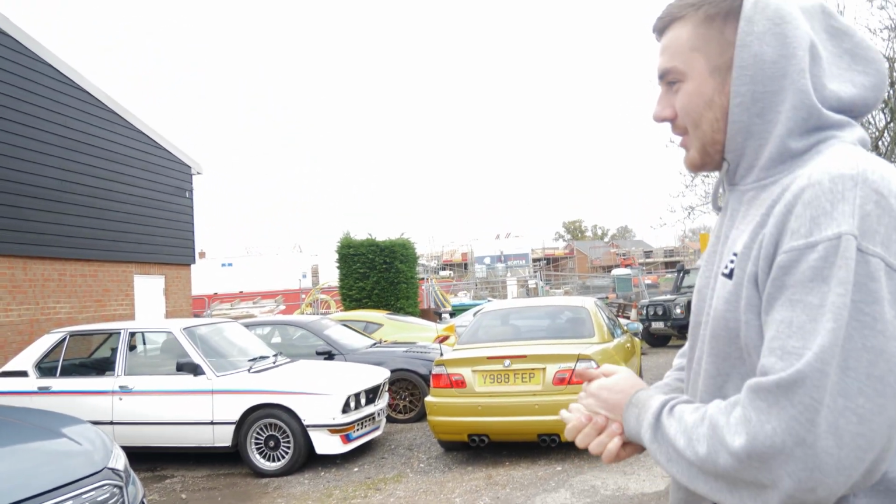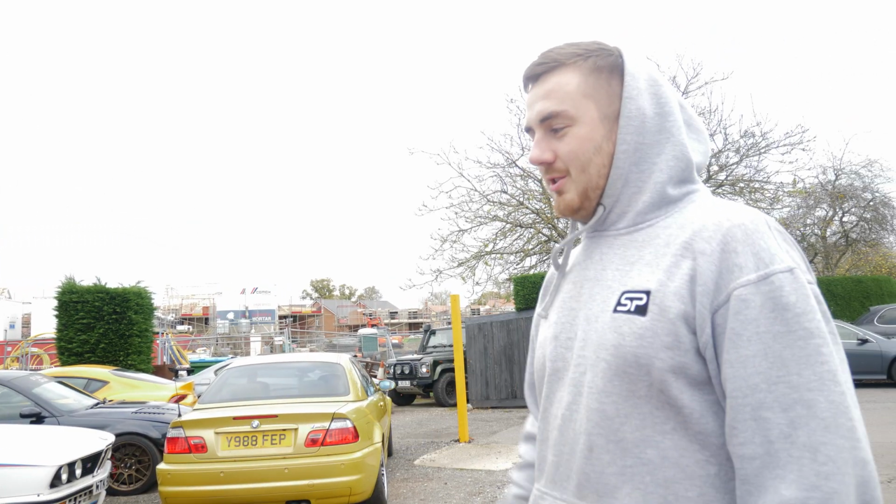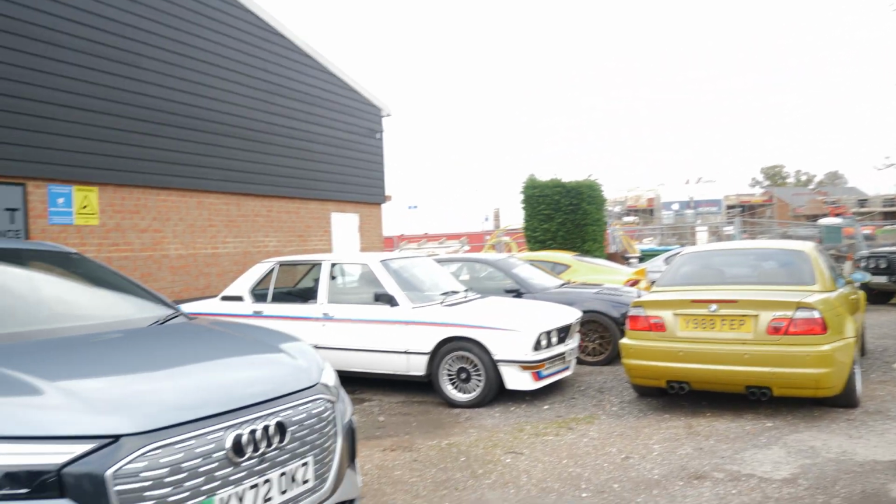The colour's all right. I'm still not sure about grille-less cars. You think so? It just looks a bit... It does look like it's kind of been slapped on the nose, isn't it? Like, close your mouth. But the interior... Interior's banging, isn't it? That's the one.